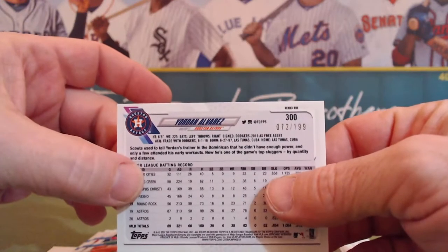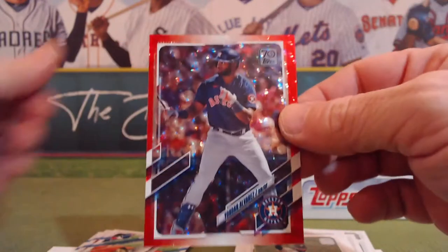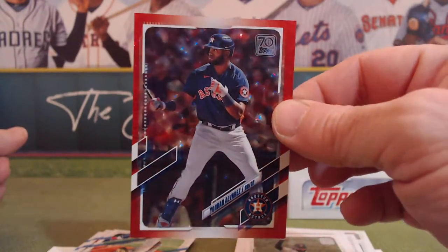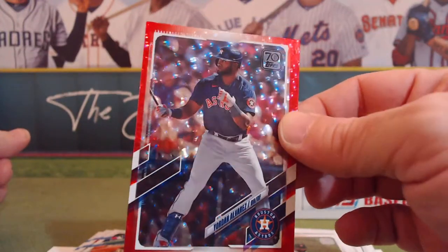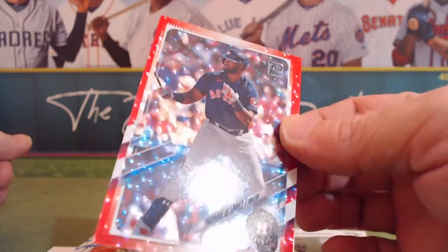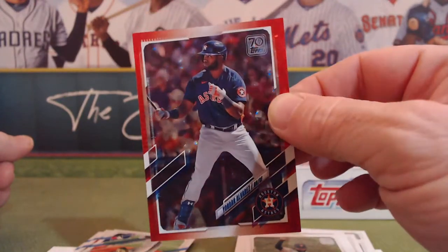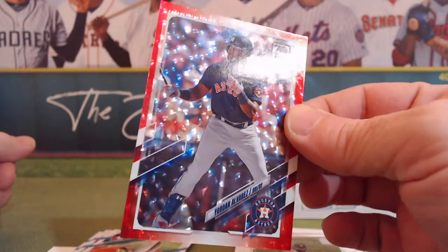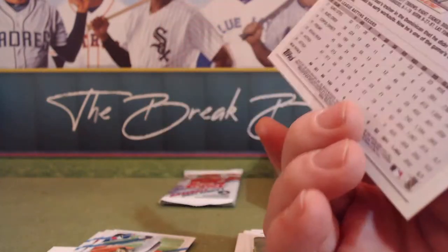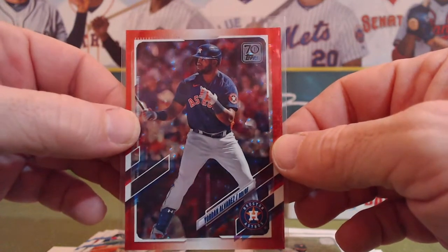And what we have here is a nice Jordan Alvarez out of 199. That is, woo! That is a red kind of water drop. I forgot what they call this kind of refractor. Tough to, let's see if I can get that in focus, might help. There we go. Nice card though, regardless. 73 out of 199. Not 299, 199. Very nice.